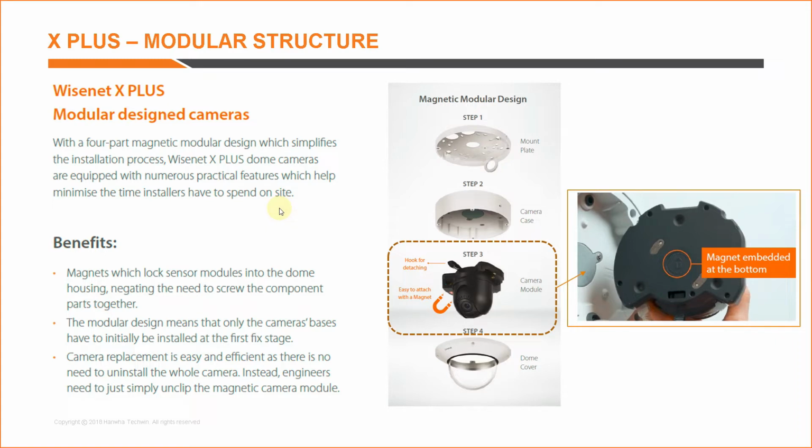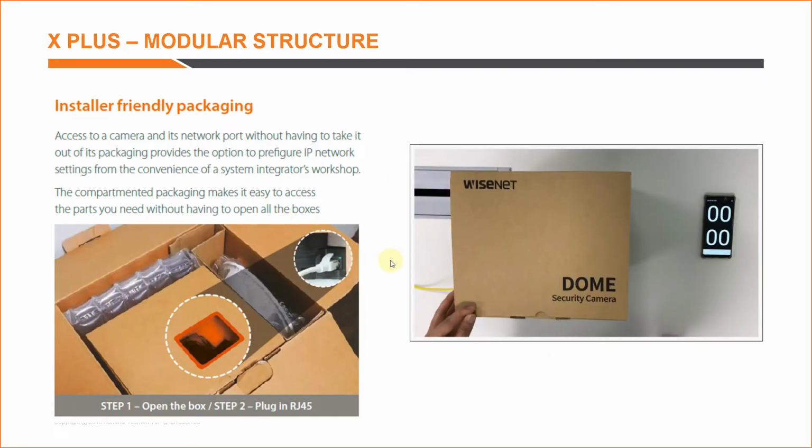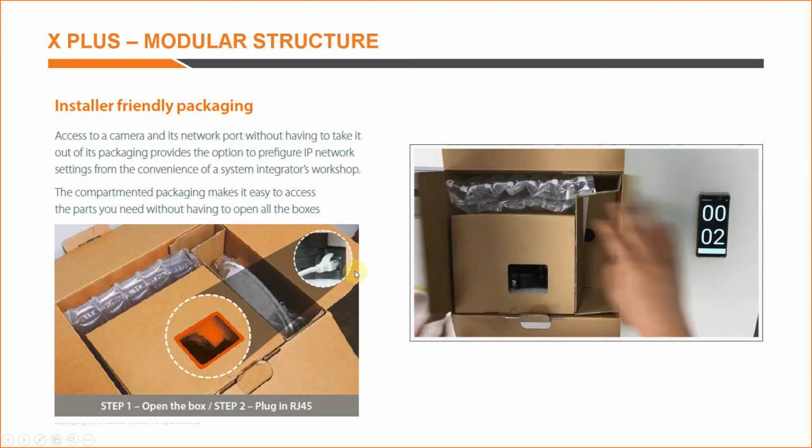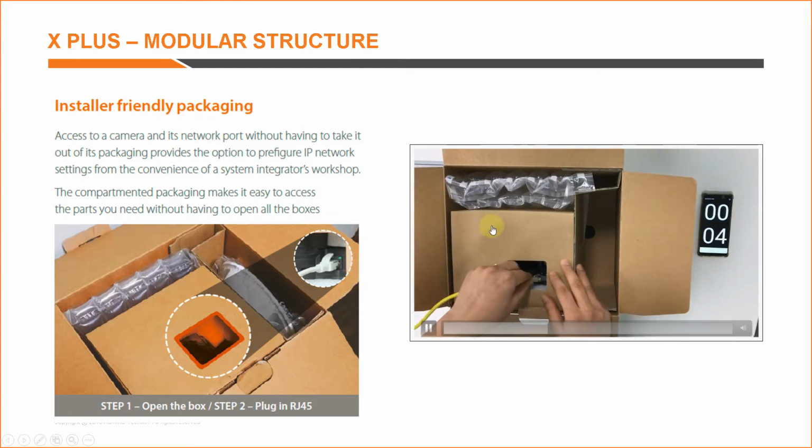on the installation. The typical camera you have when you unbox it, you have to unscrew and take the dome drive and plug the Cat6 cable to set up the IP address. Whereas the X Plus, they come in a box, right? So in the box itself, they are separately packed with the hole just to plug the Cat6 cable to save you the time of unboxing. You can fix the IP address and send it to the installer, right?